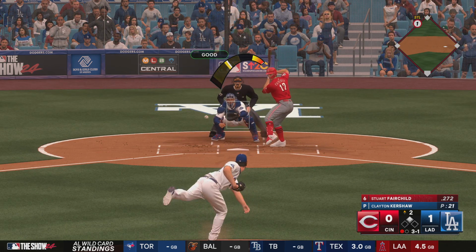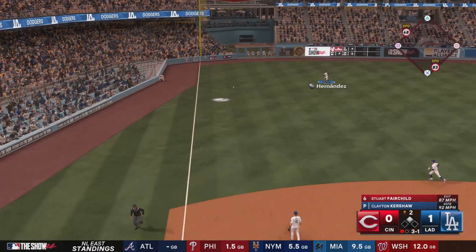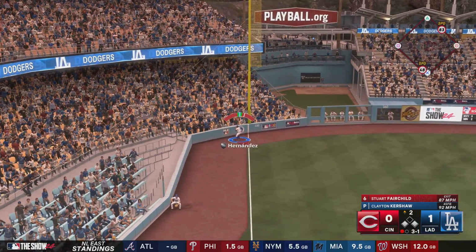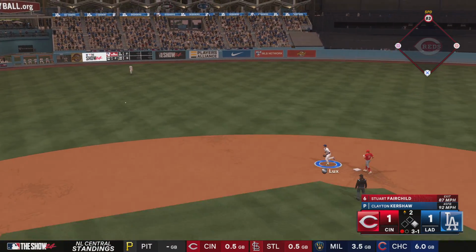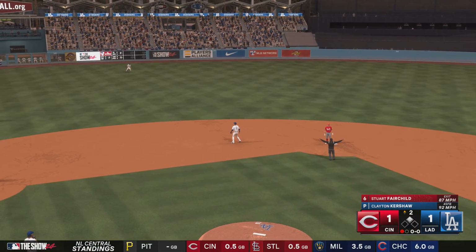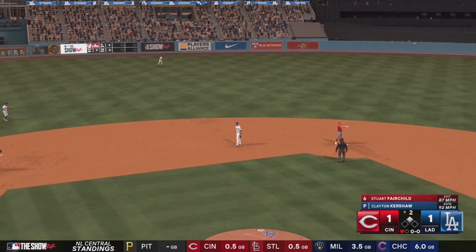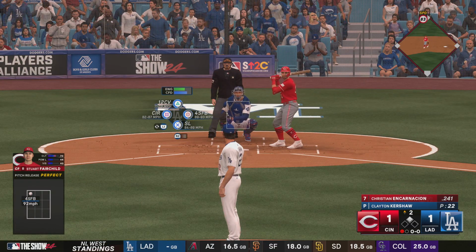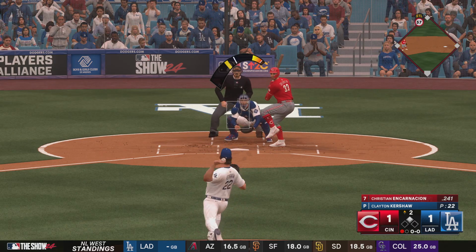They've got a guy in scoring position. Line drive, and that should be extra bases. Here comes Stevenson around third. He scores to tie it up. It's 1-1. Nice line drive to the left side, met it out front, but just stayed through it nicely and ripped it into the outfield.